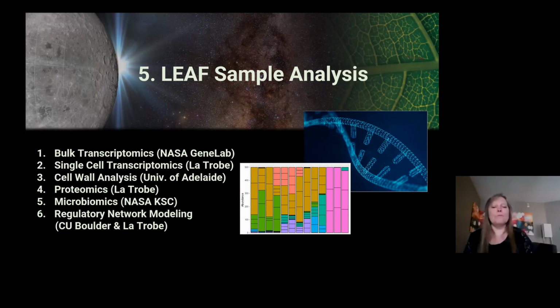We'll be conducting regulatory network modeling, which basically will link those shifts in observable changes in plant phenotype or function to their shifts in their biomolecular and genetic expression. So in other words, by comparing the lunar-grown plant samples to the ones grown in the ground control unit, we can attempt to define a lunar environment transcriptomics signature, and that hopefully we can use to predict the productivity and nutritional quality of potential lunar spacecrafts.